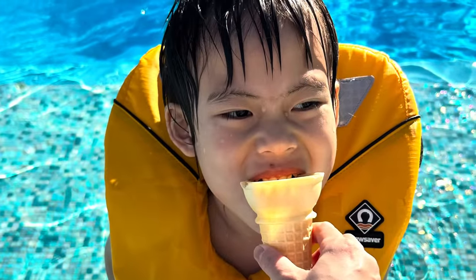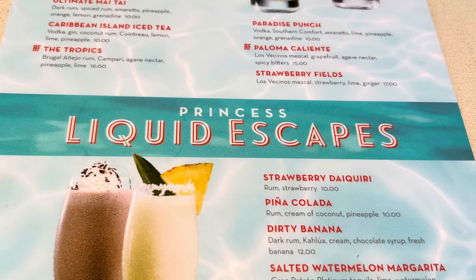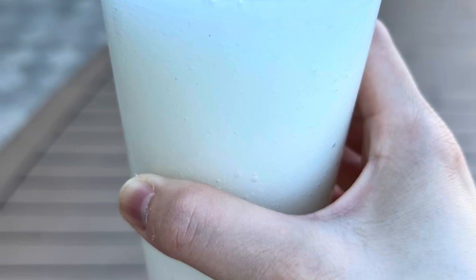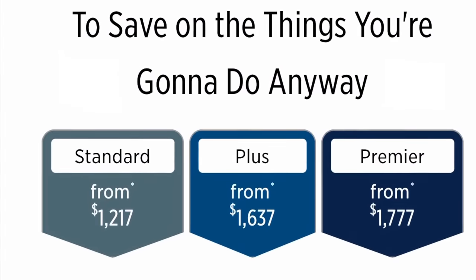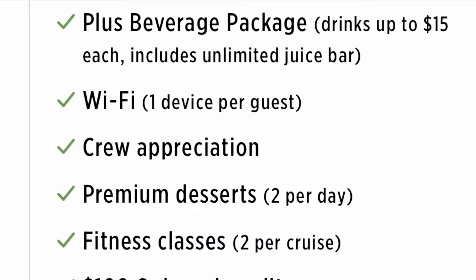And for me, I also want to enjoy more of the beverage, liquor, and all the services. And as you know me, my favorite is always the pina colada and mojito. In my point of view, the best value would be the Plus package on top of my balcony stateroom. The price difference between the Plus and Standard package is only $400 for each adult.